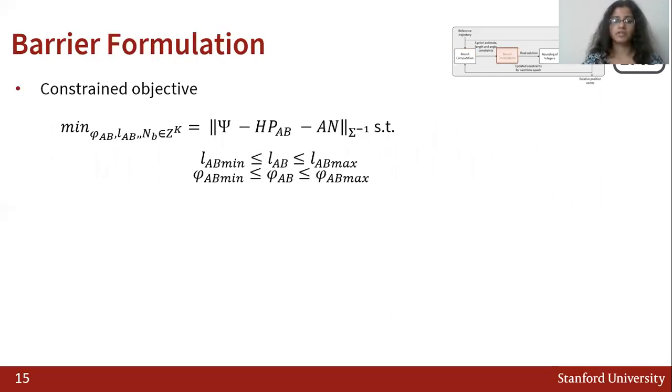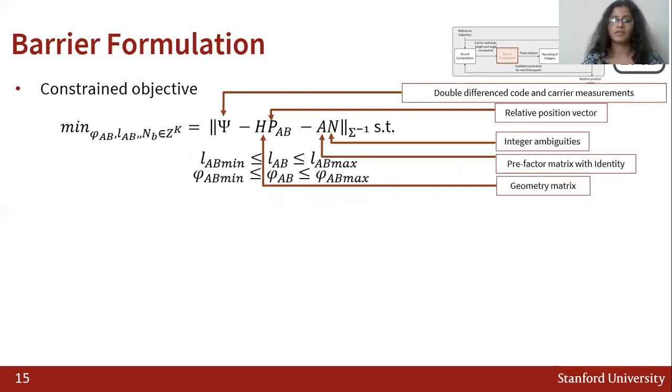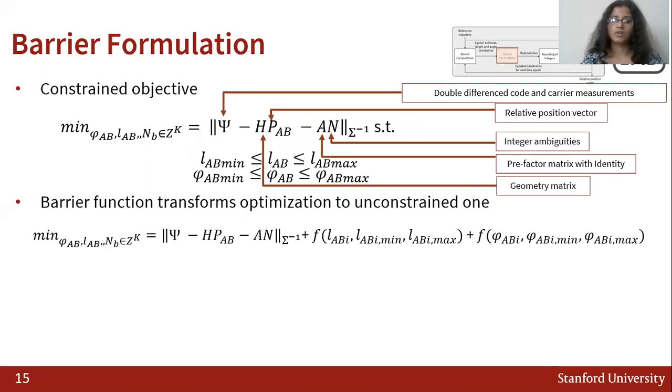Next, we set up a constrained objective as shown here, where we have the double differenced GPS code and carrier phase measurements, the geometry matrix, the integer ambiguities, as well as the relative position vector. Note that the unknowns here are P_AB, as well as N, the integer ambiguities. Note that solving this constrained optimization problem is computationally intractable.